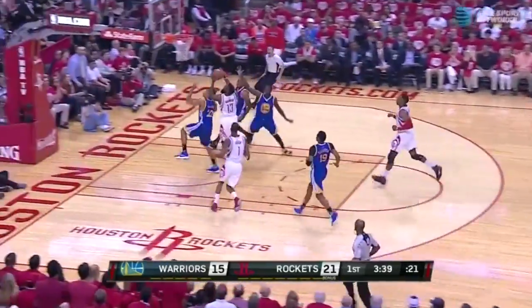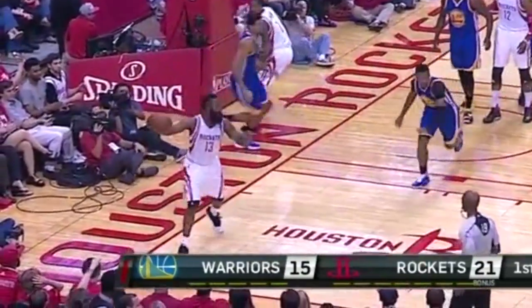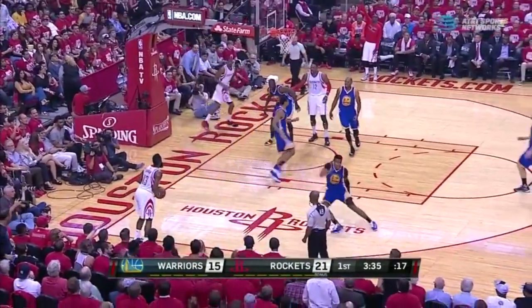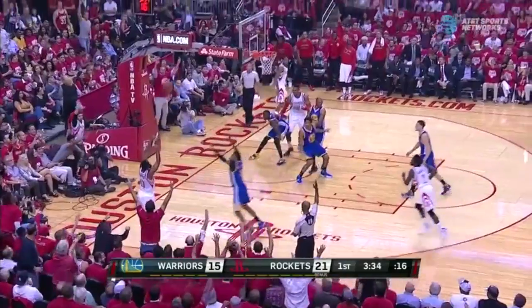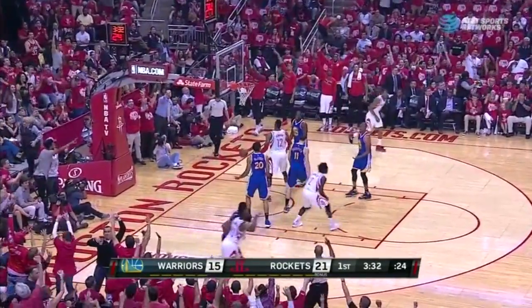Now here's a good example of Harden stepping in bounds with both feet before touching the ball. Barbosa makes a huge mistake by running away from the ball. It's the most important thing on the court, and Harden got the easiest shot of the game.